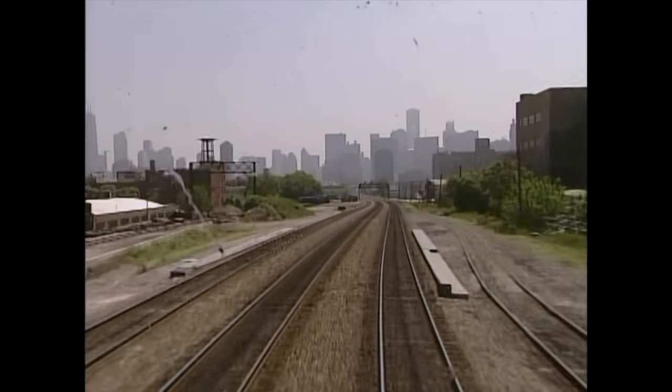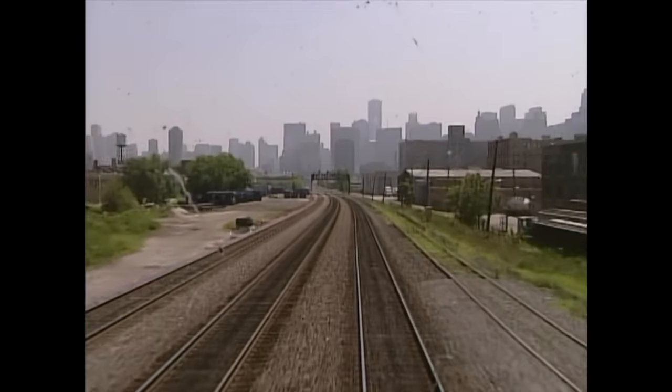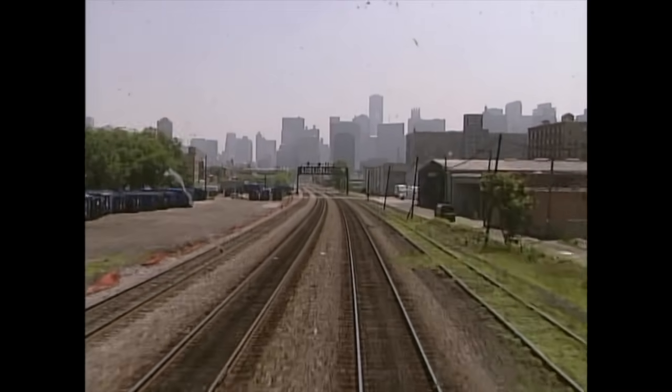The big problem up here is all this development. If we ever needed to put four main back in there or something, we can't do it anymore. So the capacity will be squeezed forever.